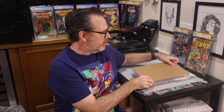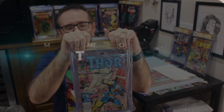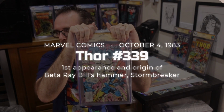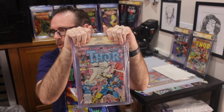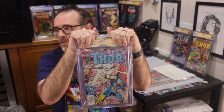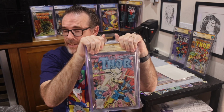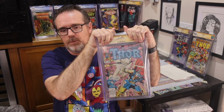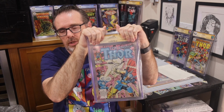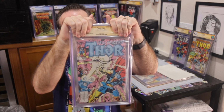Okay, and now for the next one, we have Thor 339. This is from 1984. Another great Beta Ray Bill dynamic cover by Simonson. Similar to 350, I originally assessed this book as a 9.6. Palm Beach Presser's grader notes say it looks good, so I'm hoping that means it has a chance at a 9.8. His grade estimate was 9.6 to 9.8. Again, I'm just loving the yellow label matching the cover art on these. But here we go, Thor 339 from 1984, Signature Series label, and it got a 9.6.